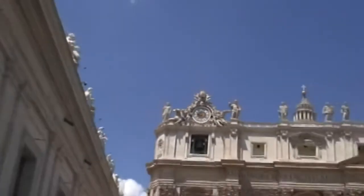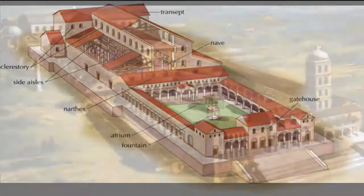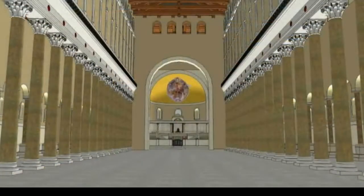The structure you see today isn't the original Basilica of St. Peter. It's actually number 2. The original church was built in the 4th century by Emperor Constantine, the first Christian Roman emperor, on the spot where St. Peter was thought to be buried.